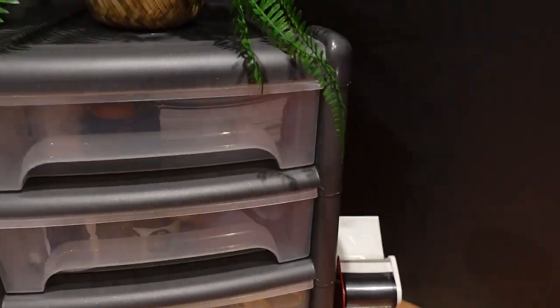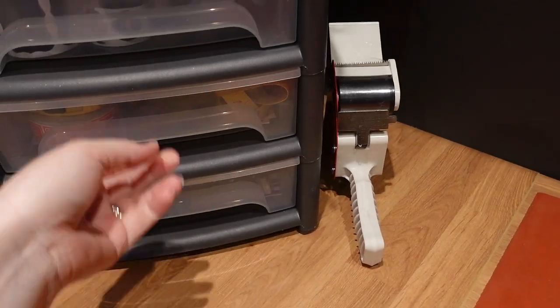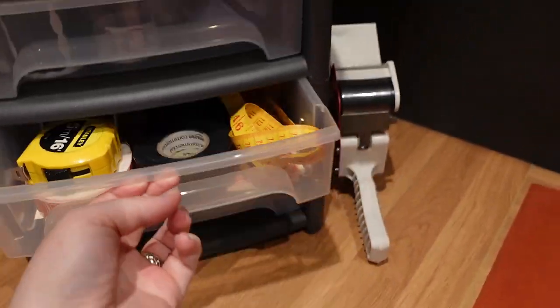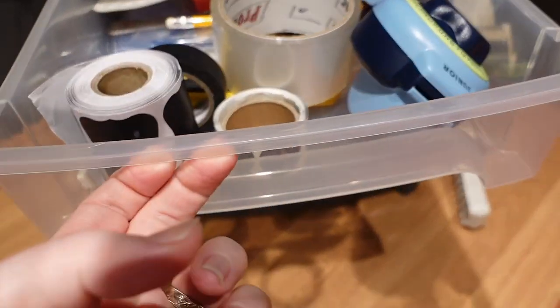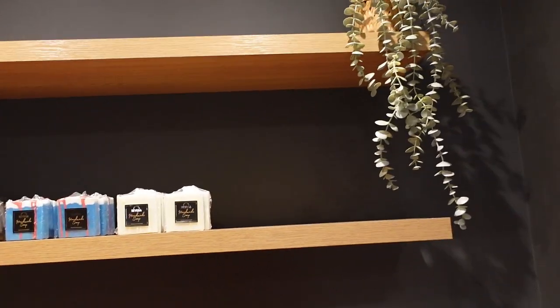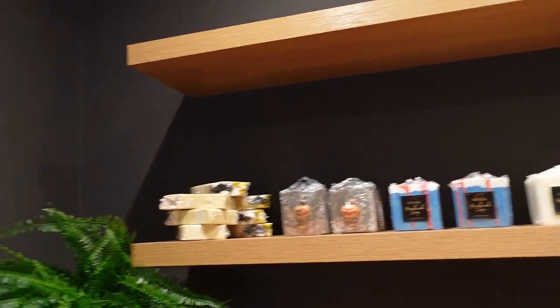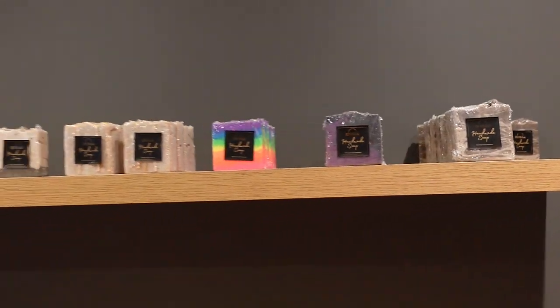Moving over here, we have a drawer of bits and pieces for packing orders, and some lovely freebie stickers, and tape and things like that. Lovely, fun, interesting things, tape gun. And then I've got shelves for stock. There's not much at the moment because I've sold a reasonable amount of soap and this is just sort of leftovers. Moving over, I've got another shelf here and another cupboard under the worktop here.